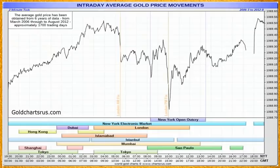This chart looks at the average intraday gold price movements from 2006 to 2012. Those 6 years included a bear and a bull run. Now, we know that gold is traded around the world at different time zones, and so the bottom part of this chart shows the various locations trading at any particular time. There's a gap here, and that is the 1 hour time period where gold is not traded anywhere in the world.